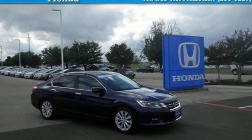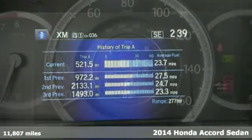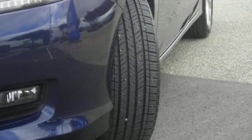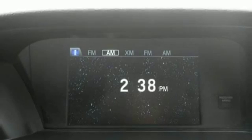Here's a 2014 Honda Accord. This highly decorated car just gets better and better all the time. It's been called a top family vehicle for many reasons, not the least of which are its innovative safety features, like smart vent front side airbags, stability and traction control, and brake assist. It also has climate control, keyless entry, and a four-wheel independent suspension.